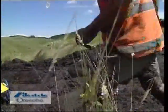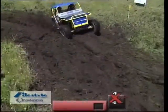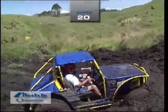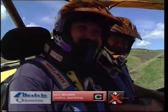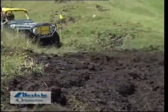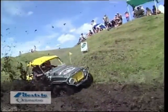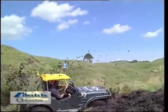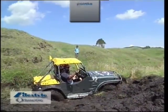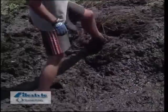Alan Nielsen. Alan's from the Mount Egmont Club and the Xtreme machine. He fires it in there. But it's all over. Don't slow down. Don't slow down. What about Ian Smith from Mount Egmont? That's a C-Class Suzuki. It's got a 4AGE. That's a pretty popular engine amongst the Suzuki clans, but no avail. Not enough grunt. Let's have another look at where we could drive.